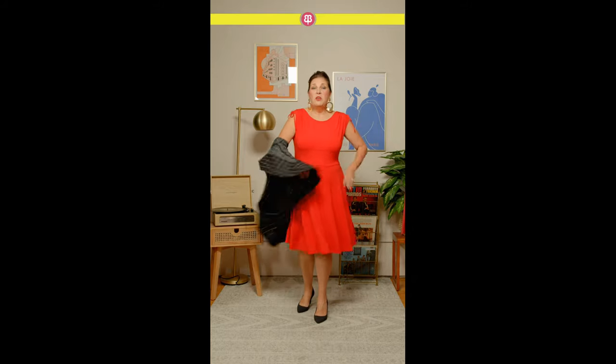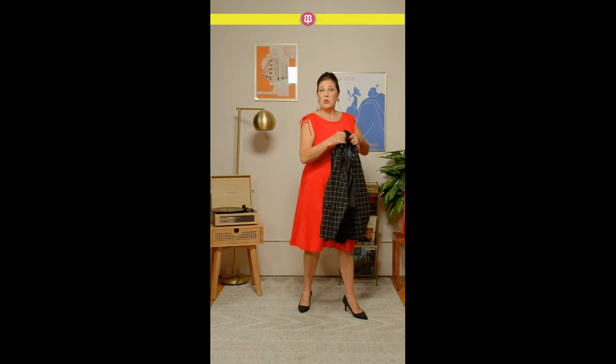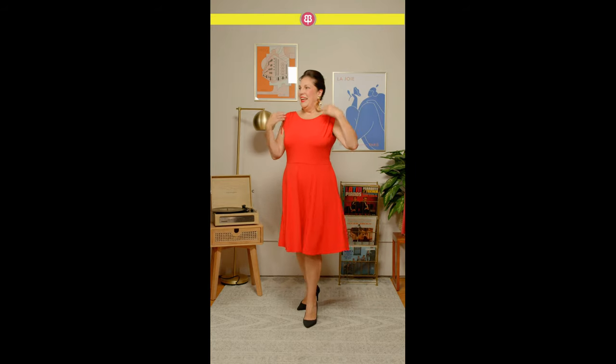There you go. While you're listening to lava facts, I'm going to take the Oliver Check blazer off so you can see this dress and all. It's like it's lava falling off of you. Oh, I love it.